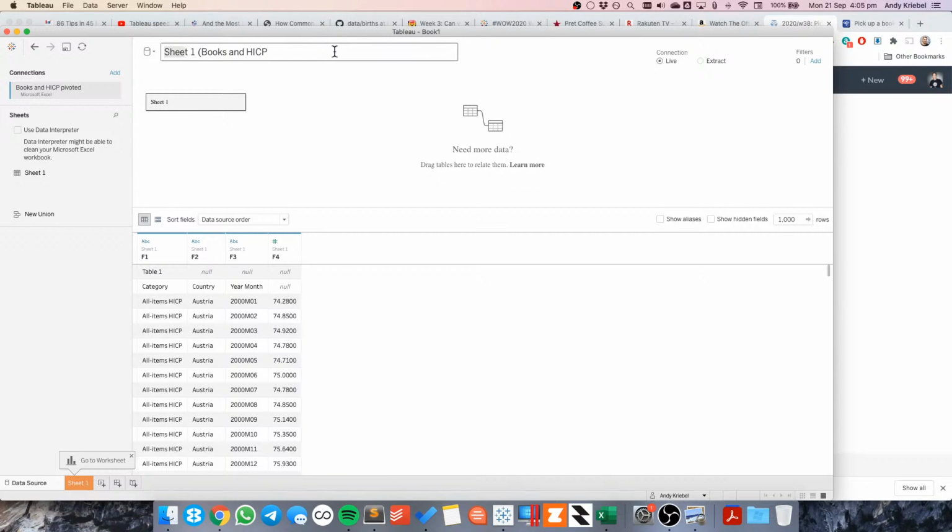Great. Okay, I'm going to clean up the name of the data source. And it looks like it says F1, F2, F3, F4. So this looks like it's the pivoted data. So I'm going to use Tableau's data interpreter. Let me see if I can remember how to do the zoom here. I can't remember how to do it. If I zoom in on the screen, okay, that's not going to do anything.